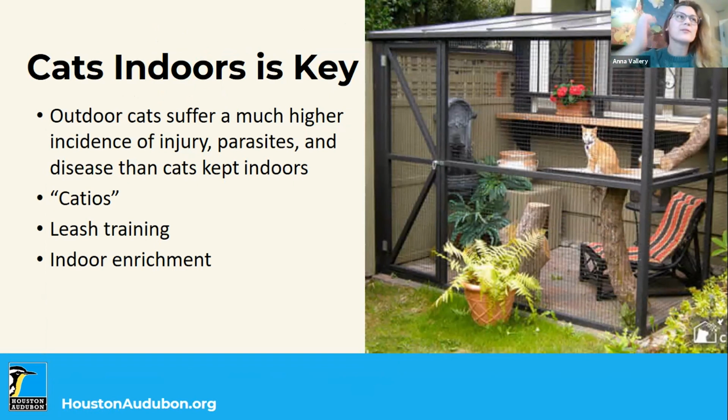So we like to talk about things like wind turbines and other things killing birds, and sure there is an impact there, but cats really are, after climate change and habitat loss, one of the higher causes of mortality in our wild birds. And it's a tricky topic because everybody loves their cats.